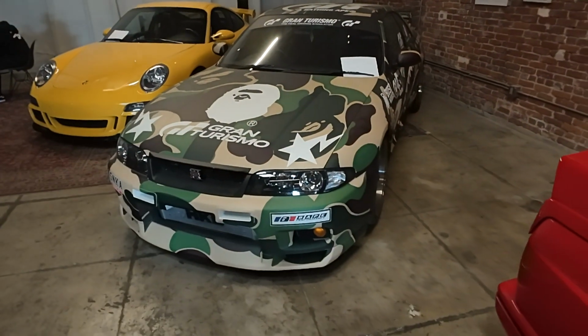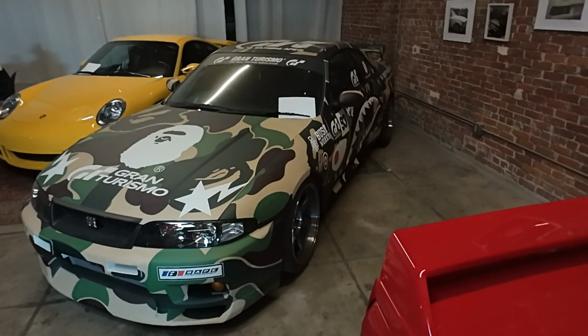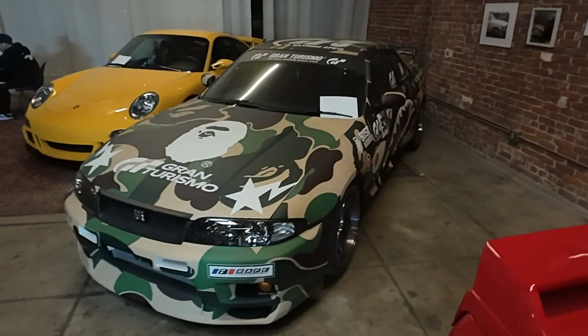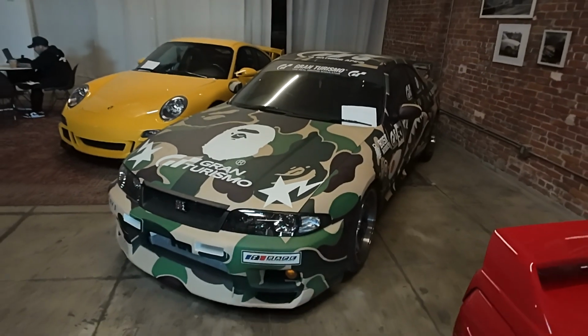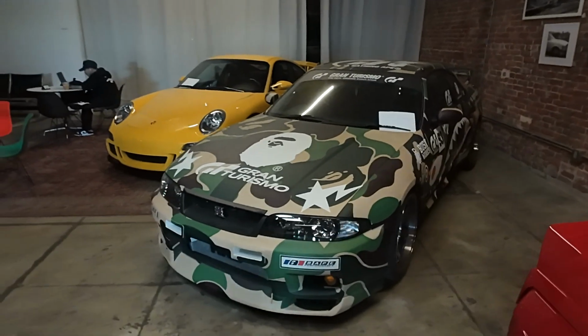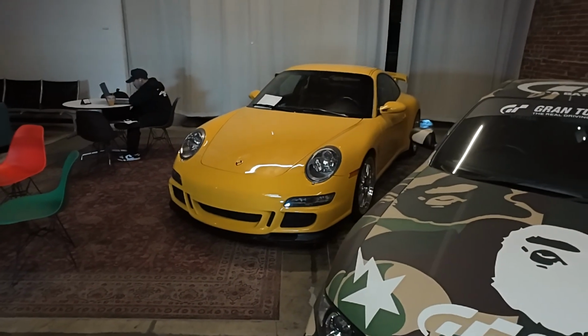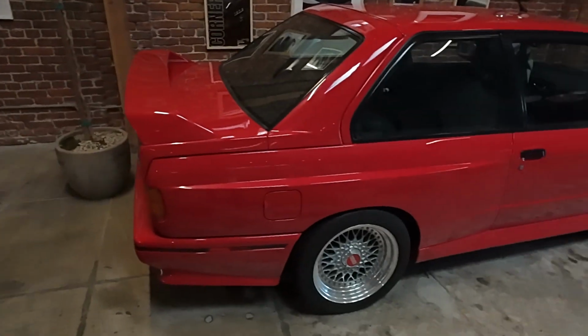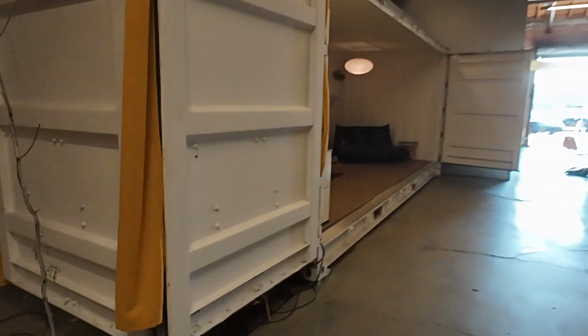But there's some great cars here. Carter's R33 GT-R is here. This is still in the livery from when we did the Gran Turismo movie shoot, which if you remember I had the pink R34 GT-R for that with Antisocial Social Club, and this is the Bape R33 GT-R. One of my dream cars right next to it, 991 GT3 sitting there, and of course this really thick E36 M3.